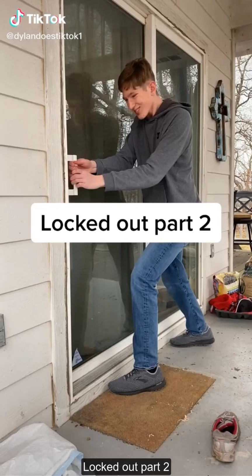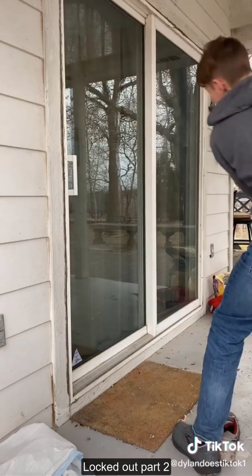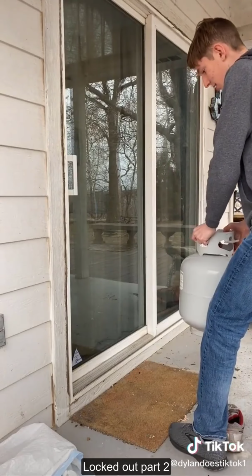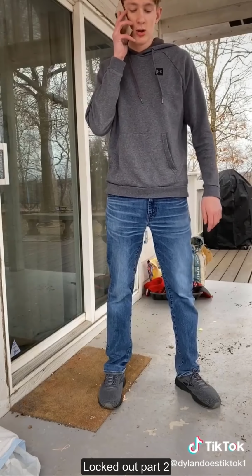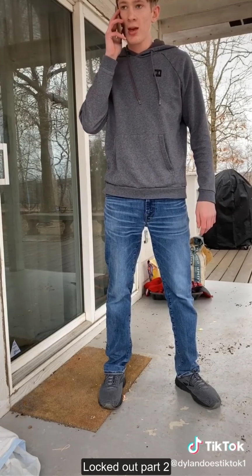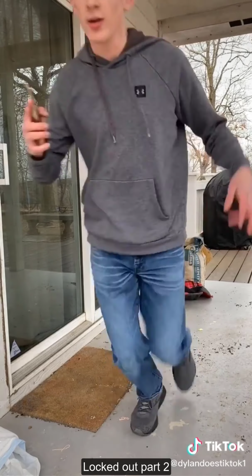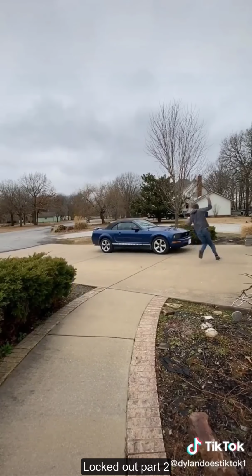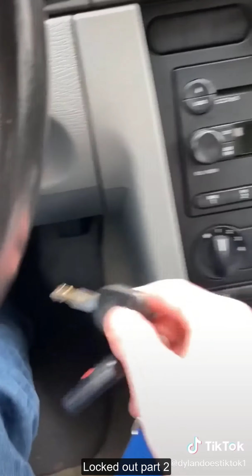Part 2 of being locked out of my house. So after I couldn't open the door, I grabbed the propane tank and I decided not to use it and sat it down and pulled out my phone to call my mom. She answered and I said, Hey Mom, I'm locked out of the house. And she said to come get her garage door opener out of her car. So I ran to my car, hopped in, and headed to her work.